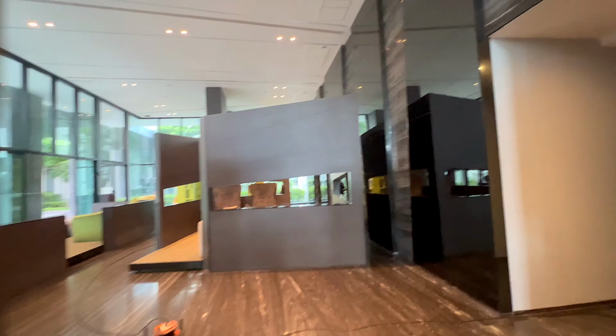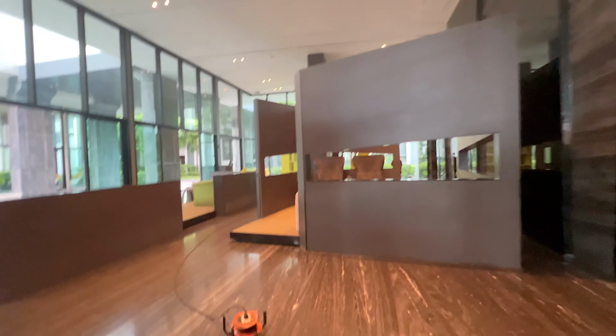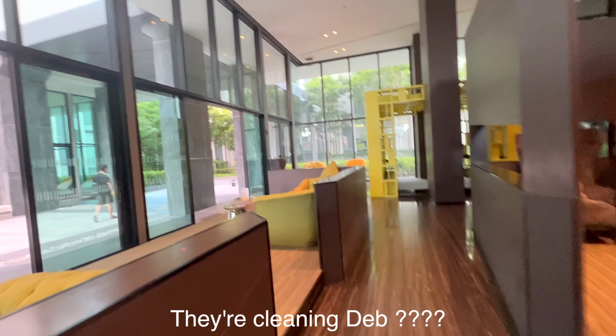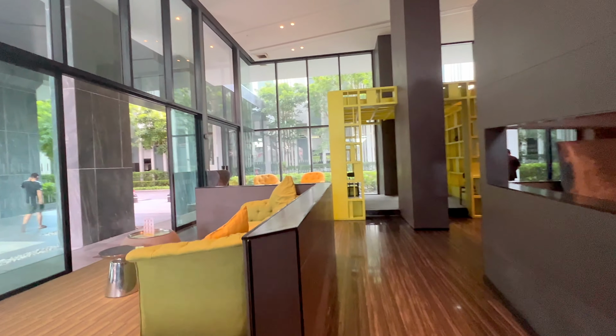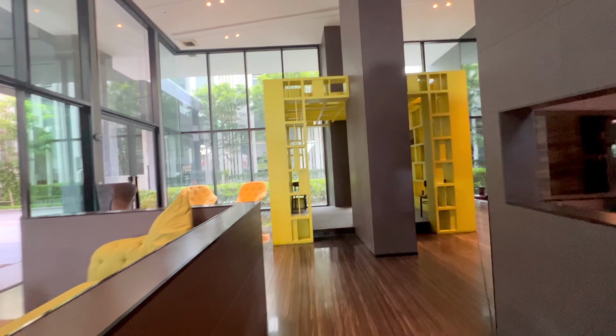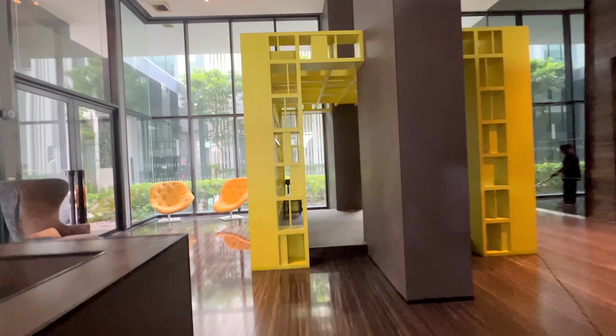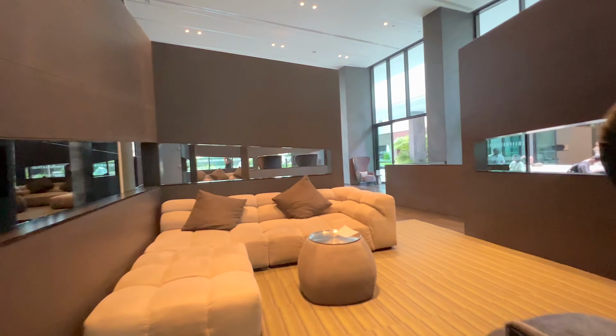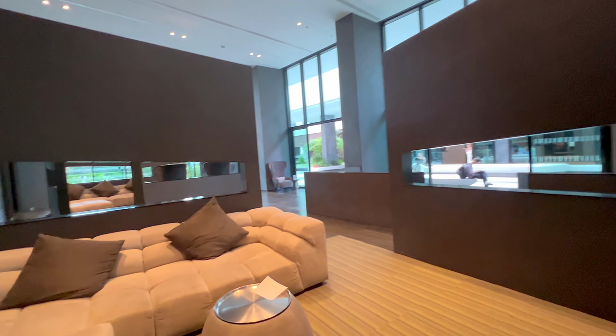This is the foyer of building A. I don't know what they've got that in the middle of the floor for, but this is what it looks like. Most days, if you come through the foyer, there's always people sitting around. I'm not sure if it's just because there's Wi-Fi down here and maybe not in their rooms, but there is always heaps of people sitting around in this area.